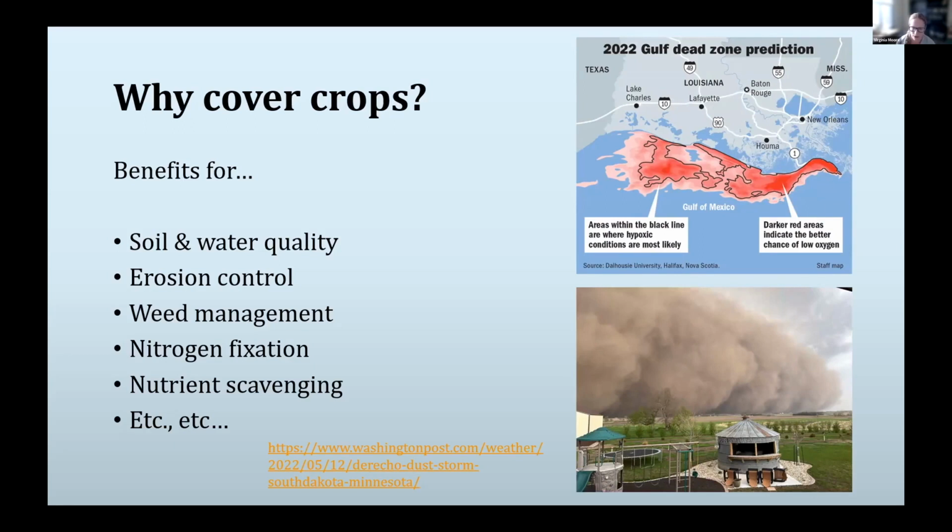And this photo in the lower right corner looks like it could be something out of the 1930s, but this is a 2022 image of dust storms in South Dakota and Minnesota that happened this year. And we know that cover crops can help with a lot of these major environmental challenges that we're facing.